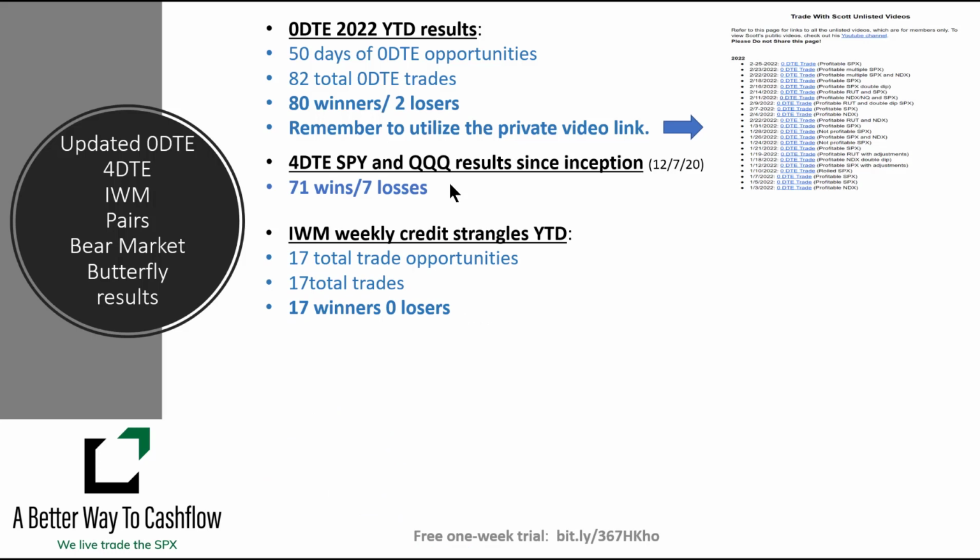IWM credit strangles year to date, and we're up to 17 opportunities now. We've done 17 total trades. That's again just a function of the great IV potential that this market gives us. Last year, probably once every 4 or 5 weeks, we would simply skip the IWM credit strangle trade because the premium just wasn't there. We couldn't get the return that we were looking for.